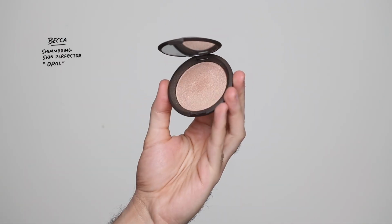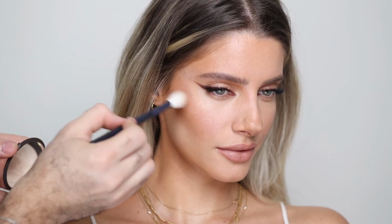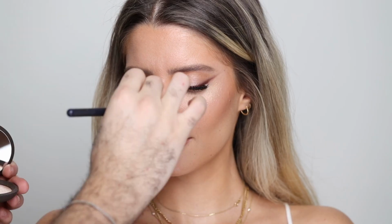For highlighter, I'm going to be taking the Becca Shimmering Skin Perfector in the shade Opal. And putting that on the high points of the face, so the cheekbones, down the bridge of the nose where I've highlighted with the matte shade.